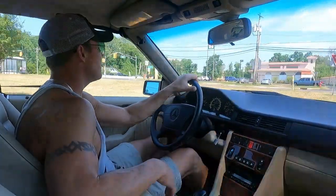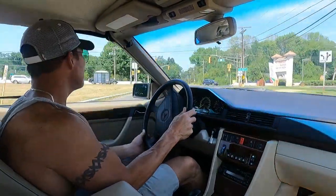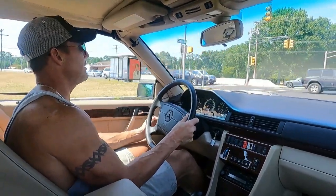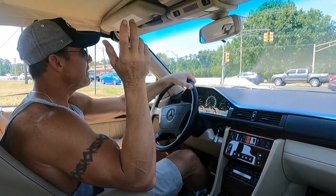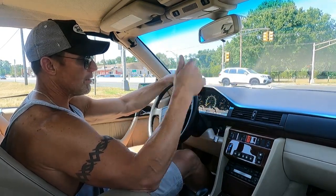This is a perfect car. It's like the perfect driver. The car has 104,000 miles, so there's no reason to take this car and put it in a museum somewhere and look at it. This car should be driven and enjoyed. It runs and drives beautifully. It's got to be in the 90s today, and you can see I'm very, very comfortable in the cabin with the AC on the lowest setting.